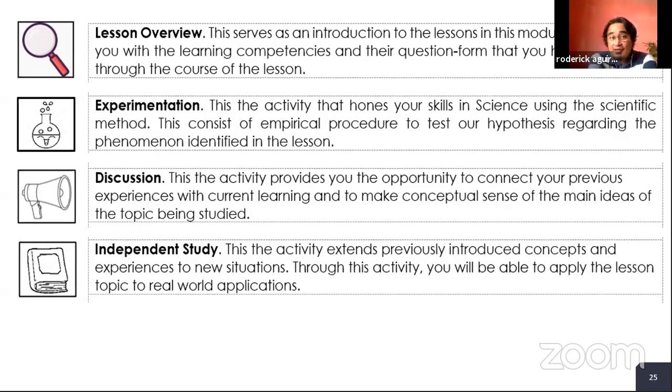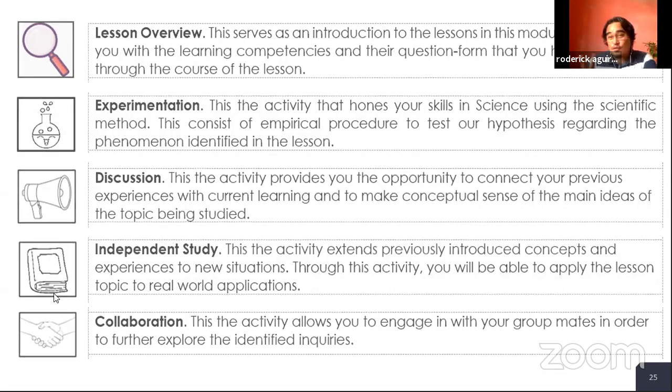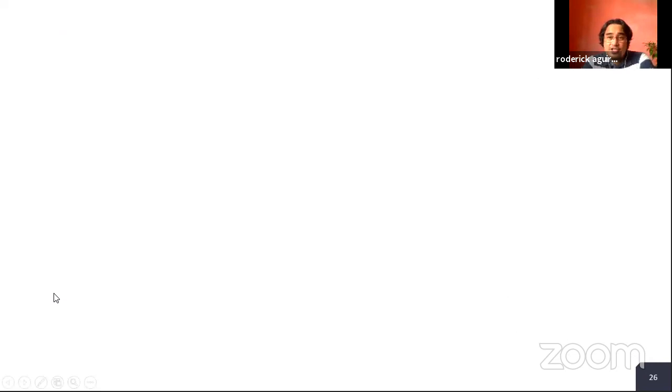Then, pag nakita nila yung icon na yan, experimentation po yun. Pag nakita nila yung megaphone, discussion. Pag nakita po nila yung libro, independent study po yun. And then we have pag dalawang kamay, collaboration, and so on and so forth. The point there is that orientation is very important.